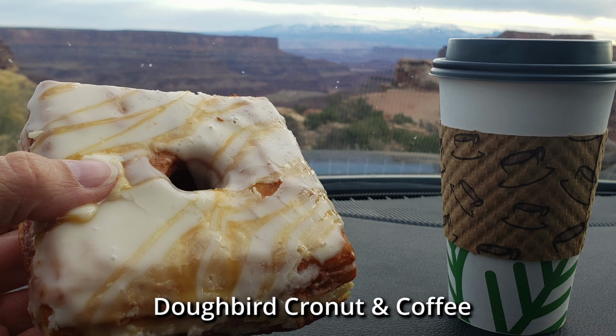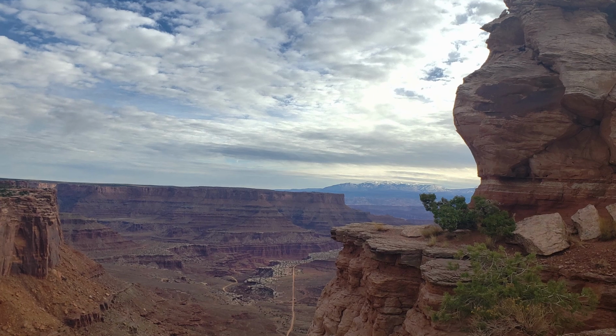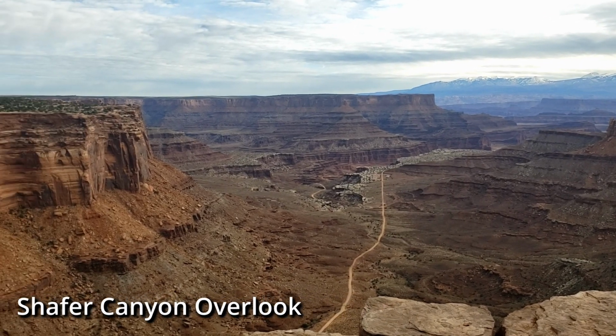Stopped at Doughbird in Moab for a cronut and coffee that I took into the park. It was a chilly morning in the mid-30s. Started the day at the Schaefer Canyon overlook.